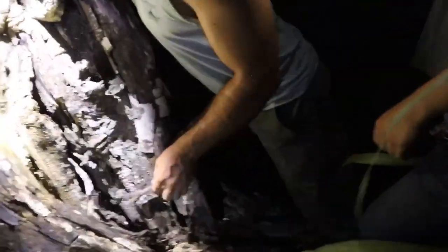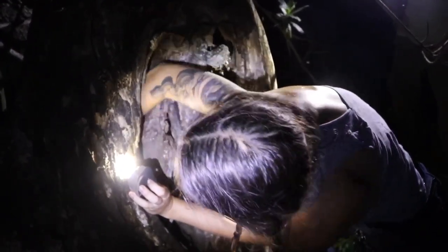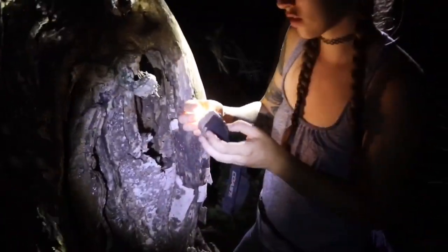Another nest? Yeah, it's like right next to the other one. Hey. Ho ho. No way. Nice. So how can you tell it's fertile? So see that little dot right there? That's a baby Tokay.